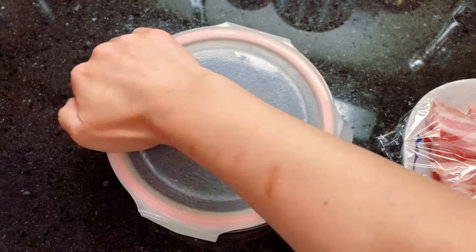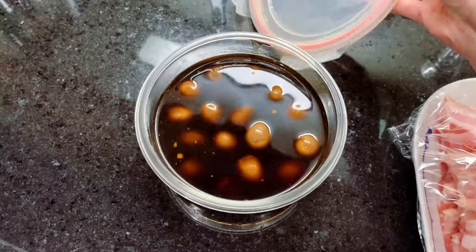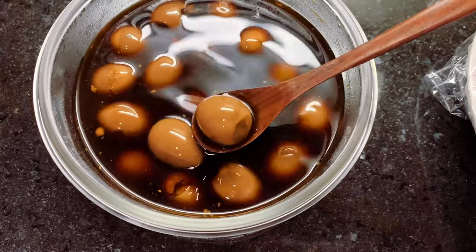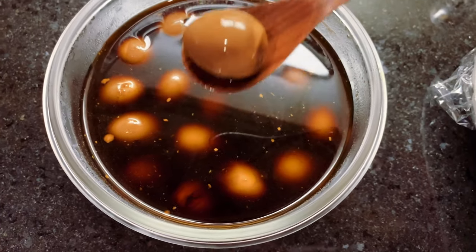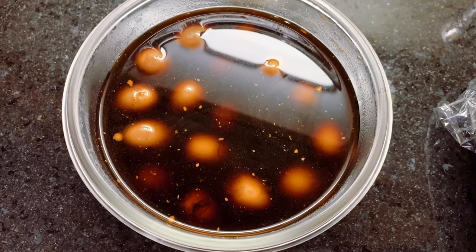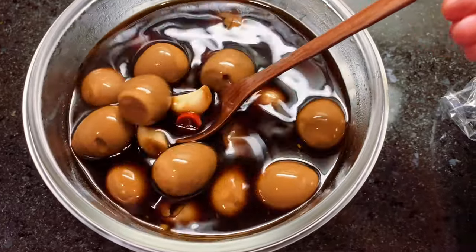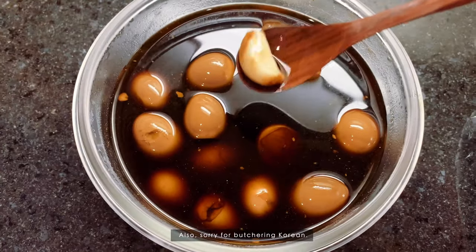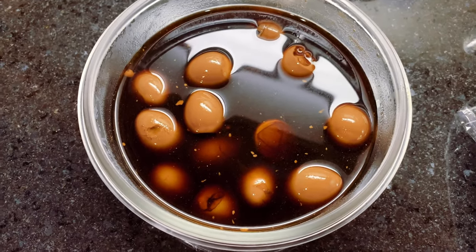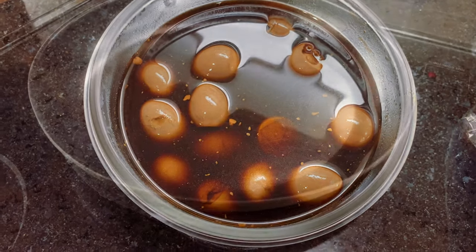The eggs have been marinating for 2 days. Let's check it out. I might eat one right now. I wonder if it's gonna be too salty because I've been marinating it for too long. I'm so excited. Those are good. Holy crap, no wonder Kim Soo-hyun likes them. They're delicious.